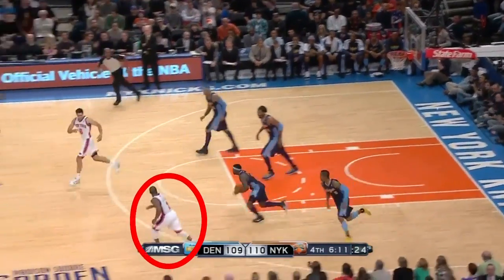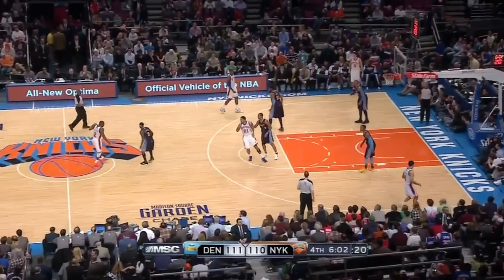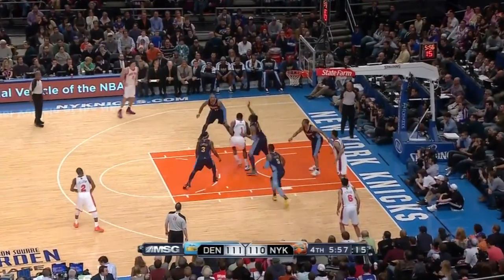And watch Felton on defense as he comes back against Lawson. Doesn't even try and stop him. The Knicks attack with a pick and roll on the top, which is going to force Nene to come over when the guy rolls, and that gives Stoudemire just enough room to attack and get into the lanes.